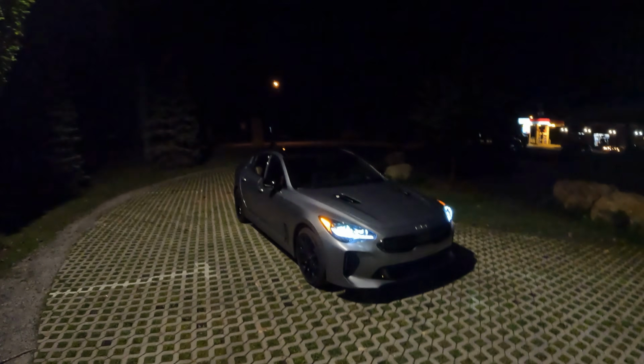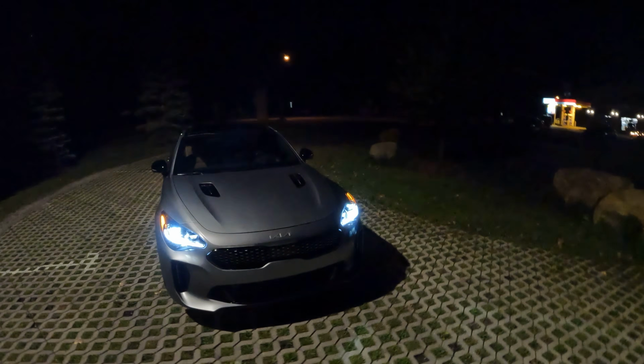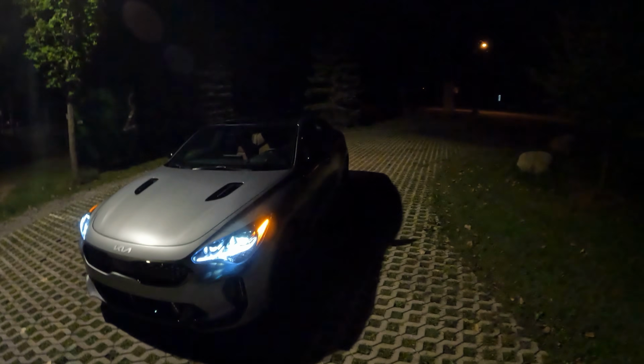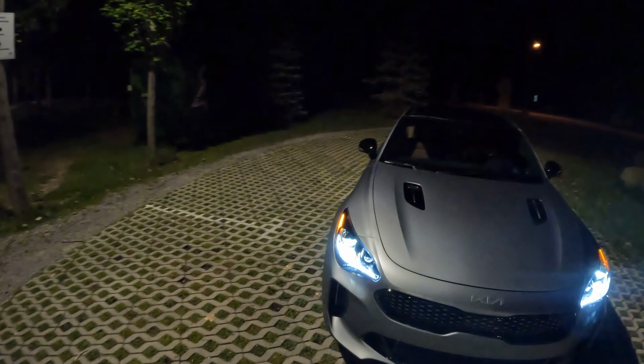Tonight we're doing a night drive with a 2023 Kia Stinger Tribute Edition, the last of its kind. So you can see very nice headlights there that do have the cornering functions. The matte gray looks really nice here at nighttime. I'll go around the other side so you can see it in the light.